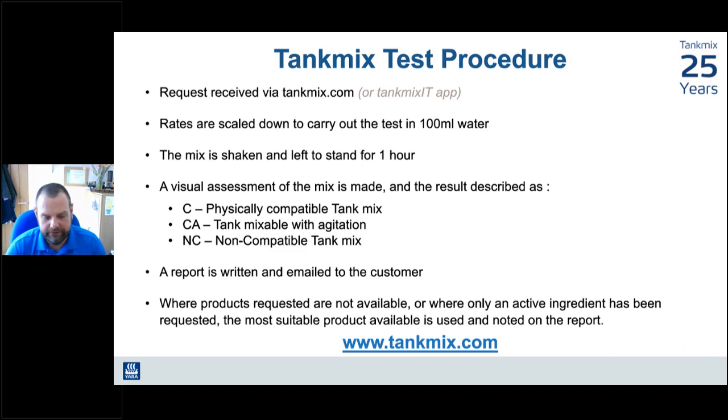The first thing I would say here is the tank mix testing we are doing is looking at physical compatibility. Will it mix in the spray tank and spray out without problems? It is not looking at biological compatibility. It is only looking at physical compatibility, so tank mixability. So as you'll see, the request comes in via the tankmix.com website or the Tankmix It app, which is still live on the phone. For me, I would use the website. The website can also be accessed off your phone. When we get a new app, we will then launch that app later in 2023.